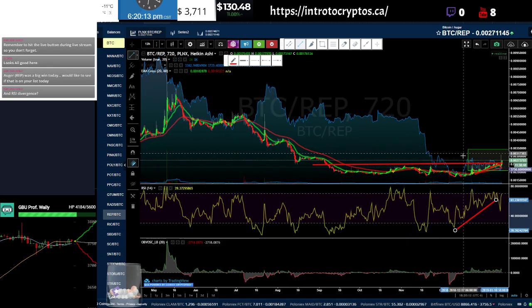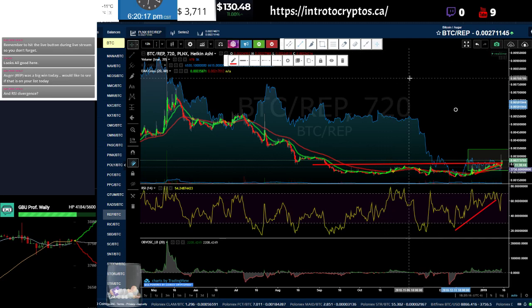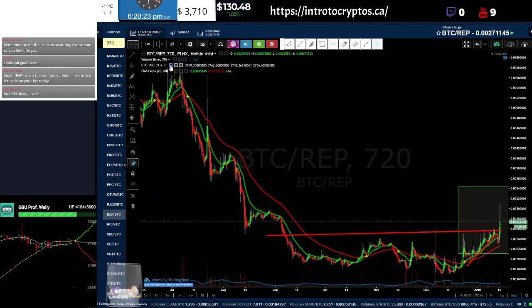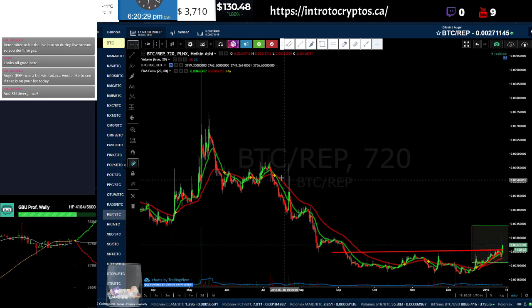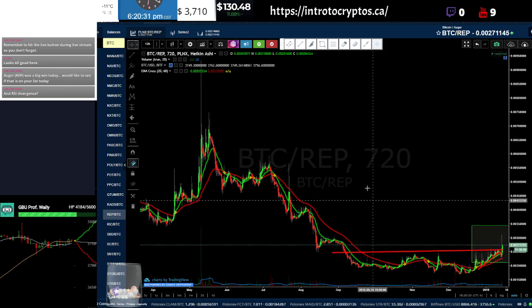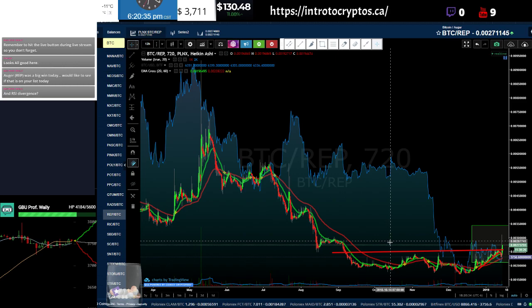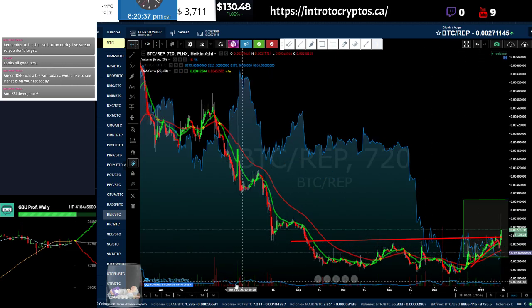But that chart pattern says it all. Even if I was to just close these indicators and just look at the chart pattern, and even if I remove Bitcoin from the background, this chart pattern itself is enough to be buying in. It's got all of the requirements in it. It's really nice. So I'm glad you brought that up. That's fantastic to see.